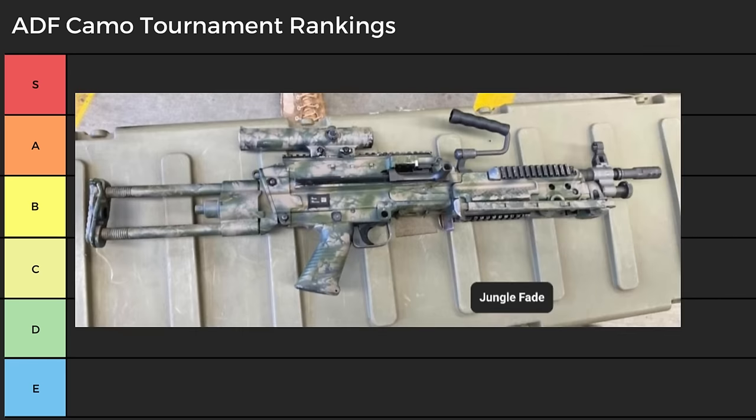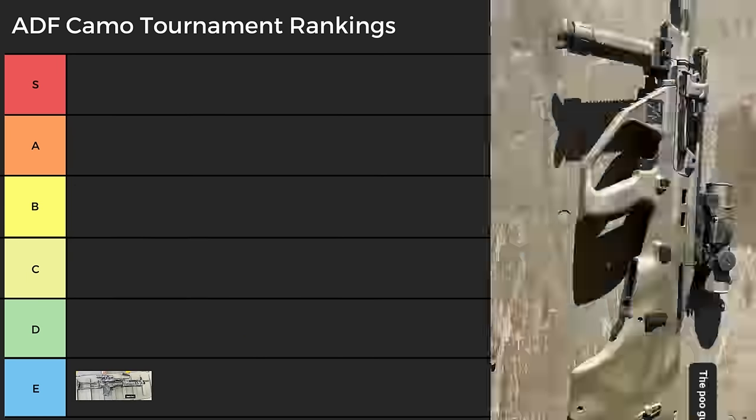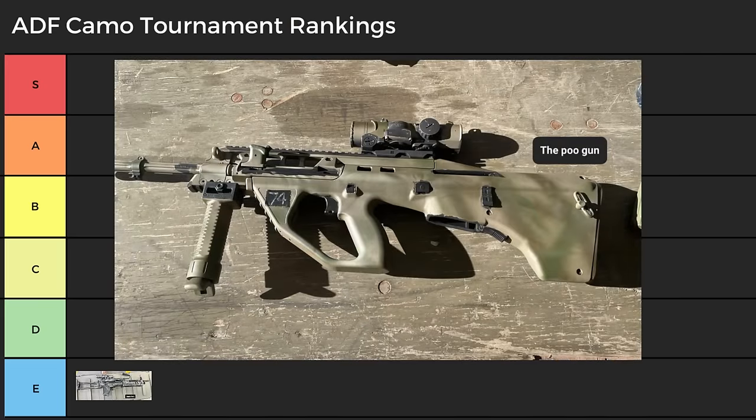Now, first up is going to be Jungle Fade. This one was one of the first LMG entries that came through, so it's exciting to see something other than a style. The colors, I mean, either one of them by itself might be good. We've got the jungle green, then we've got the khaki brown, but together they just don't make sense. And the stencil, I don't know what's going on with that at all. E tier.